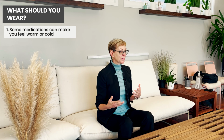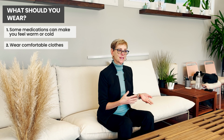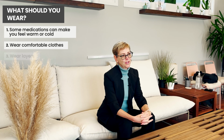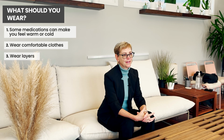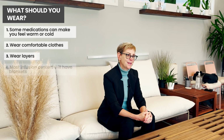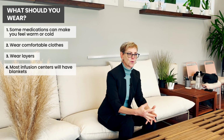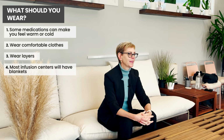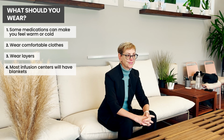So we recommend that you wear really comfortable clothes, but that you layer a little bit so that you're not particularly cold, or if you get warm, you can take off a layer. You may want to bring a lightweight blanket just for something to keep you warm. Most infusion centers will have blankets, both room temperature and warm blankets. So if it's a lot to worry about, don't worry about bringing a blanket. You'll most likely be just fine.